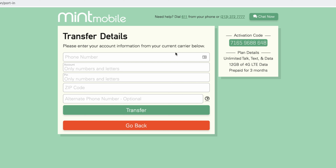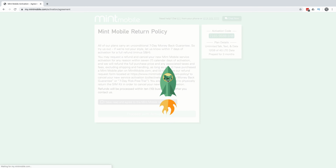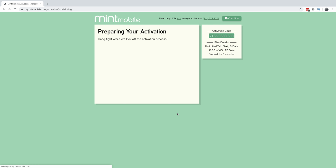If you're like me and transferring a number, click that button and enter the information you just collected from your previous carrier, including your current phone number that you want to transfer, your account number, your account PIN, your billing zip code, and Mint has a field here for an optional alternate phone number. You don't need that. You can leave it blank. Mint will present you with their return policy. They do have a 7-day money-back guarantee. Once you've read that, you can click I agree to the terms and conditions and proceed with the activation.